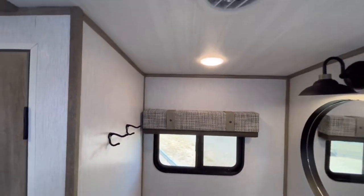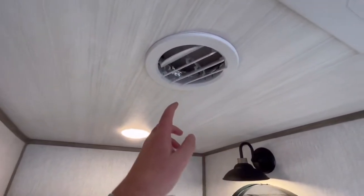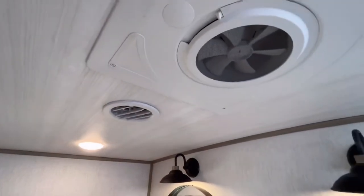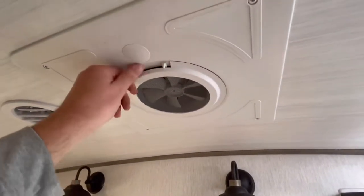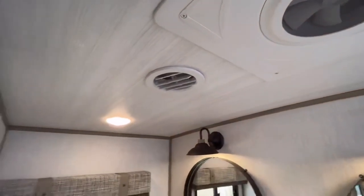And then up here is where you're going to have your, of course, your AC vents. Notice they're closable and turnable, which is really neat. And then right here is going to be where that Maxx Air vent fan is. This is really cool. You can open this and close this from here. And then you've got all of your buttons and stuff on that controller in the bedroom.